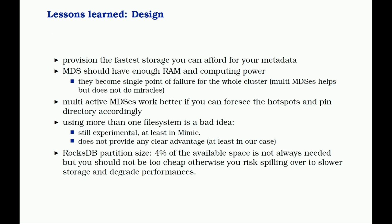So what did we learn from these journeys? On the design side, we really understood that the fastest storage you can afford for your metadata, the better off you are. Users don't like to wait for listing directories or for other operations that are usually associated with a broken file system. So if you can give them an immediate result, your user will be happy.